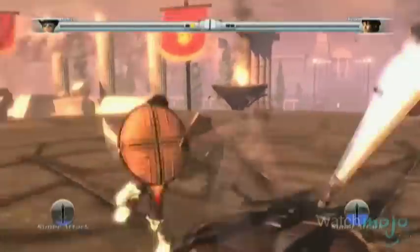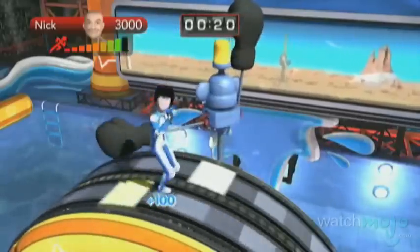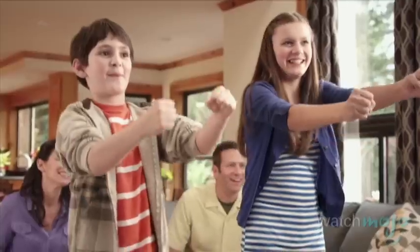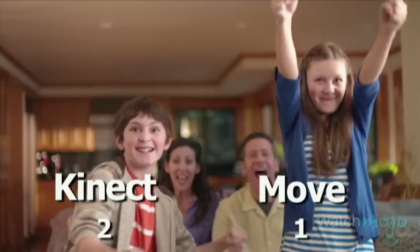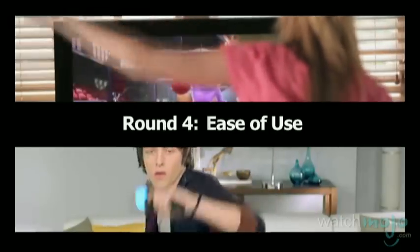That being said, due to the overall cost of additional Move wands and navigation controllers, Microsoft's offering is easily the far cheaper option for the family. Winner, Kinect. Number 4. Ease of use.